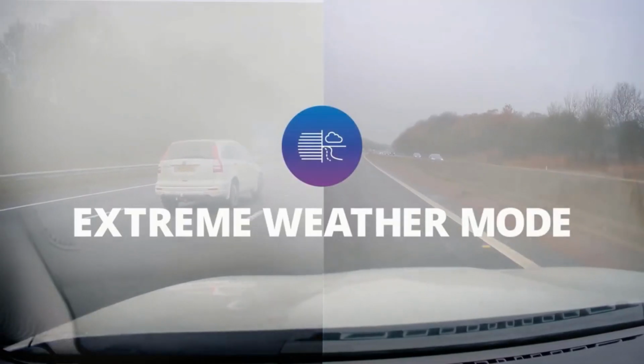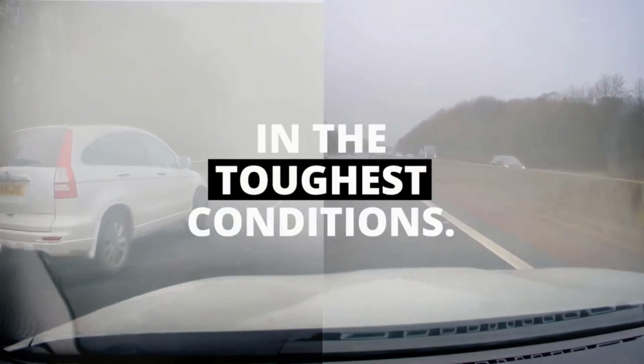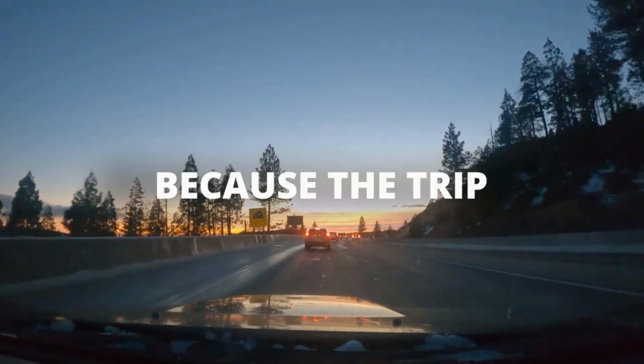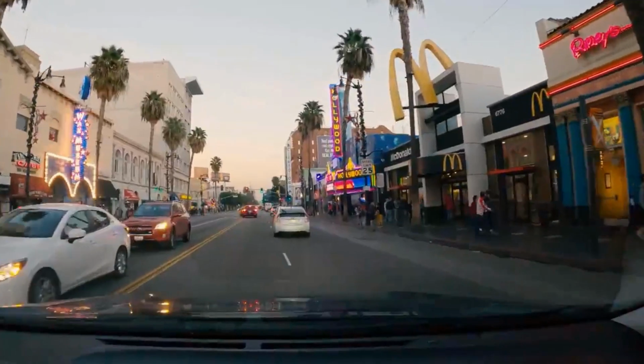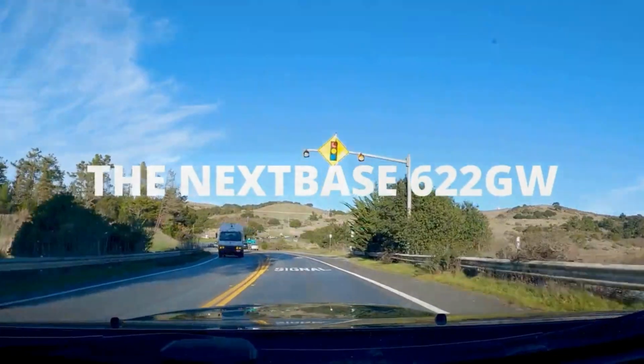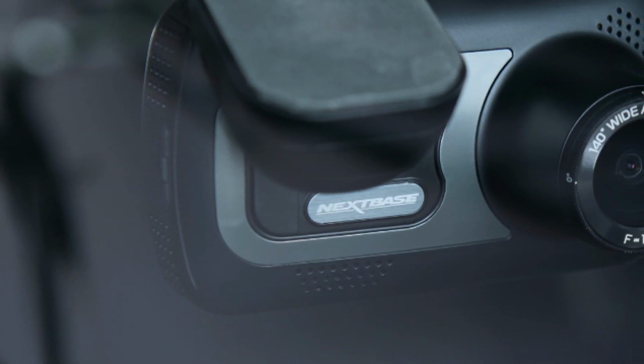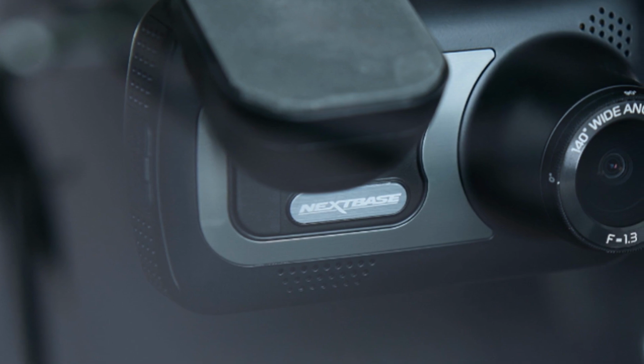With a 140-degree viewing angle, it doesn't have the biggest field of view, but it's still easy to see through the windscreen, and its low light and extreme weather recording modes are great for getting crisp footage in difficult conditions. With new image stabilization, you can get buttery smooth footage by cleverly squeezing out bumps and vibrations from potholes or bad road surfaces.